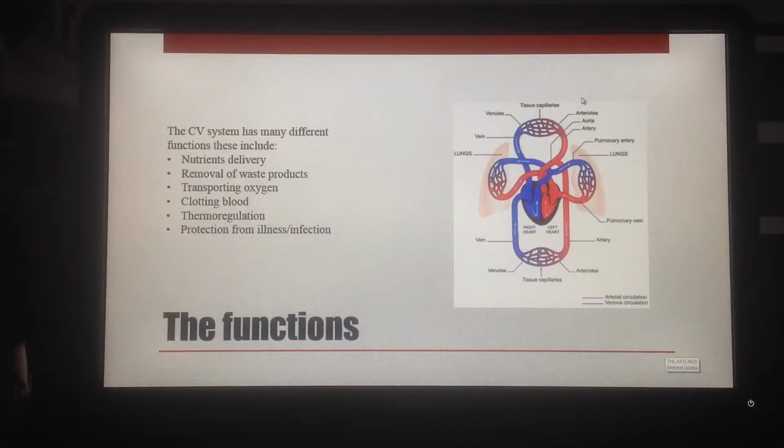The system has many different functions, and these are to deliver nutrients through the bloodstream, remove waste products like carbon dioxide via the lungs, transporting oxygen through the systemic circuit to working muscles, blood clotting, thermoregulation, which is keeping the body at a stable temperature by taking blood to the skin if they are cold, or sending it away if they are warm. And it holds white blood cells to protect the inner cells from potential toxins.